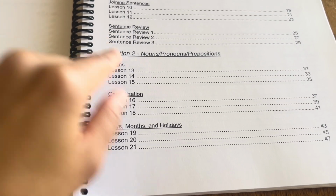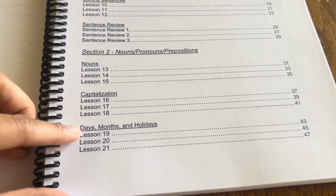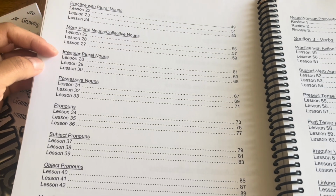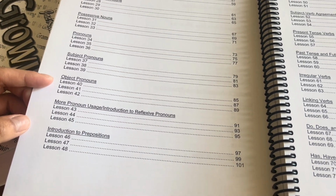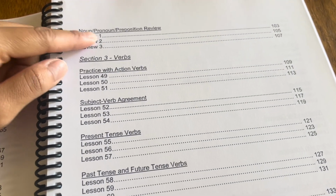Section 2 is about nouns, pronouns, and prepositions, capitalization, days, months, and holidays, plural nouns, collective nouns, irregular plural nouns, possessive pronouns, subject pronouns, object pronouns, prepositions, and then some review.